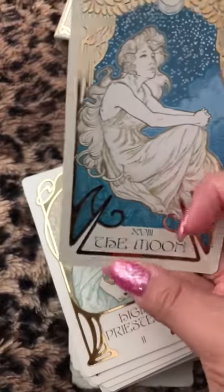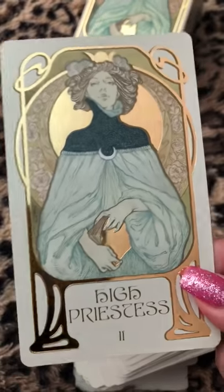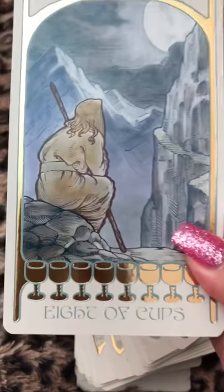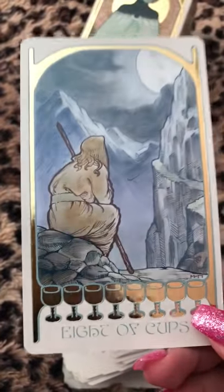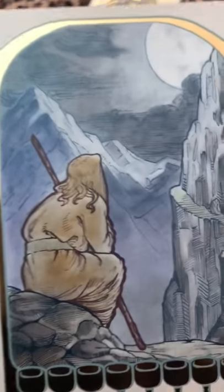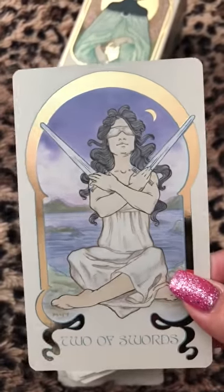Each card has the title of it and the number. It's a numeral, Roman numerals. Here's the High Priestess. She has some foil in her. The Eight of Cups. So as you can see, these are the major arcana. The minor arcana also have the number and the suit, and they also have a gold foil border, and the imagery is really simple, you guys. It's muted colors, but it follows the Rider-Waite, as you could tell.